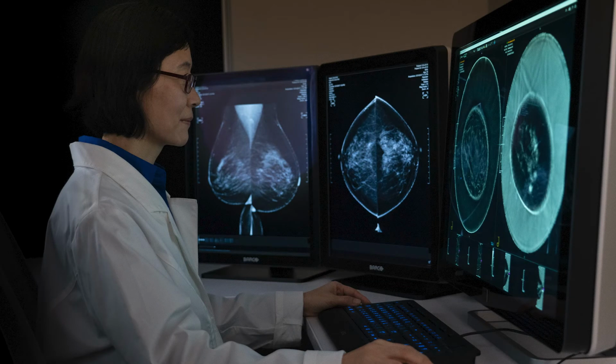I think it's just wonderful that we can actually do screening mammogram and screening ultrasound on the same day. Yeah. And we can actually interpret mammogram and Softvue together.